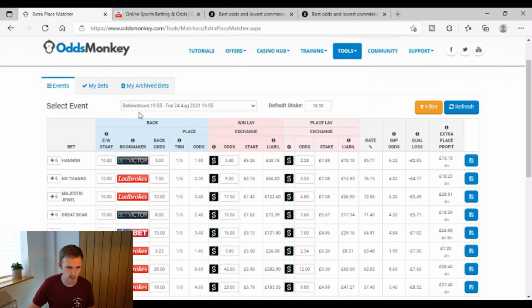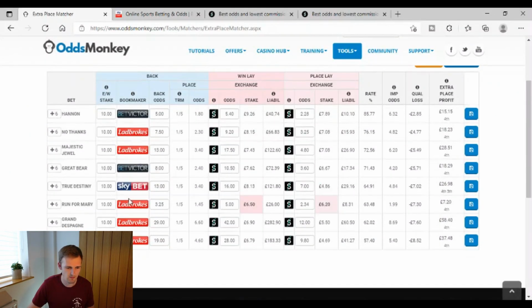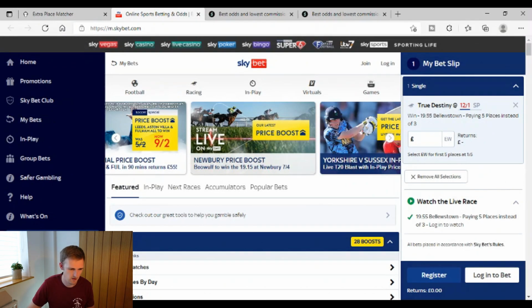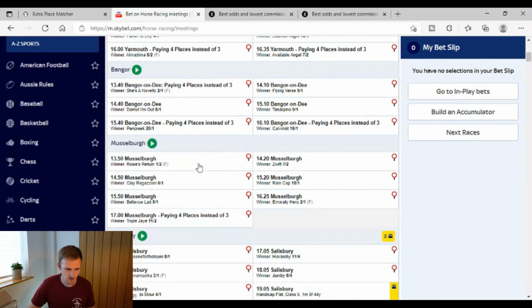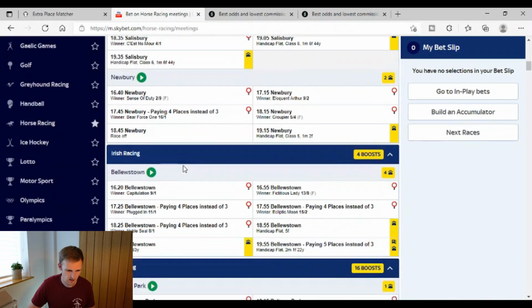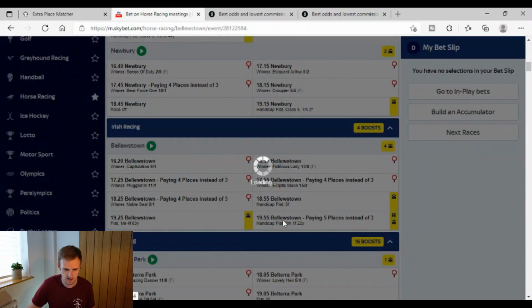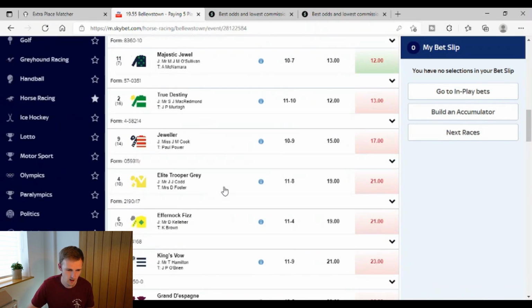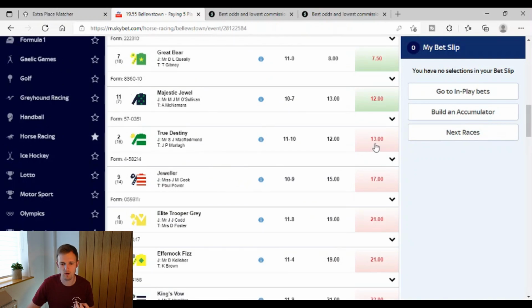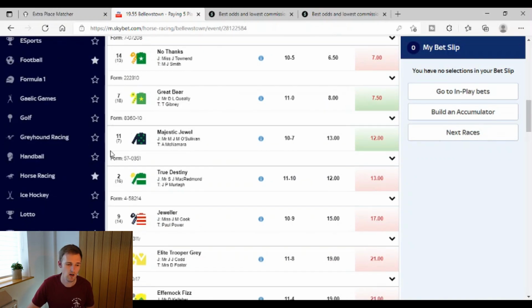So this race is the Beloestown, that's probably not how you pronounce it, but Beloestown 755. So we go over to Skybet, click on horse racing, then go on to meetings and down to Beloestown, which is going to be here, and then click on 755. Then we scroll down and click onto the horse that we want, which is obviously True Destiny with back odds of 13.0. So now we've found the horse, we want to select it, don't we? Because that's the back bet we're placing.